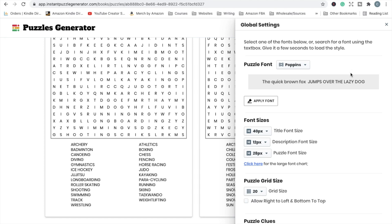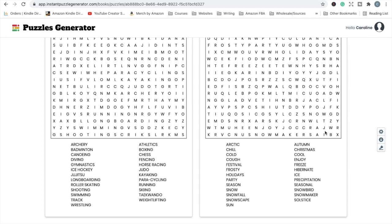Now, something else I just realized I had to fix was the size of the puzzle font. So I realized that the font was a little bit too big, that it was pushing 5 of my words to find off the page. So I just reduced the puzzle font size to 28, and now I have all 25 words showing that the person needs to find. And just as a side note here, I could have also played around with the puzzle clues settings to arrange the columns differently, maybe have more columns or something like that for my puzzle clues.